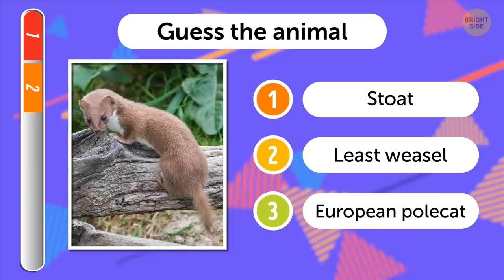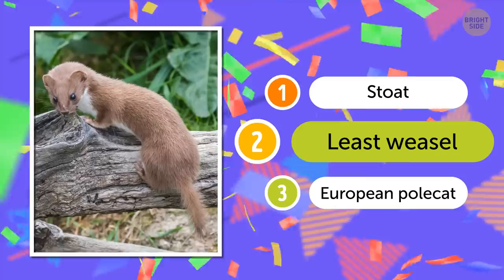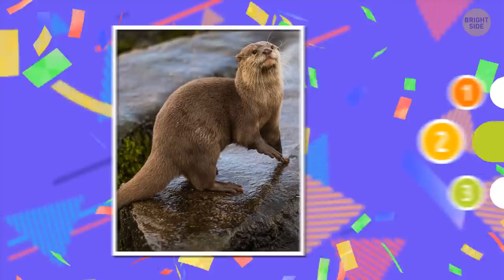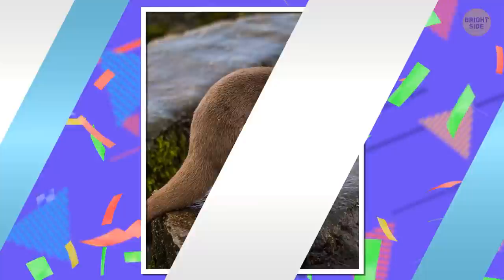A least weasel. They only hunt animals that are larger than them. They've got chutzpah. What is this? It's an otter. 90% of all otters live in Alaska. They eat sea urchins. You ought to see them up close. Do you have any ideas about this animal?